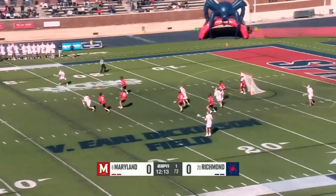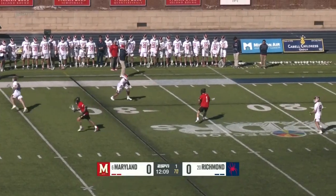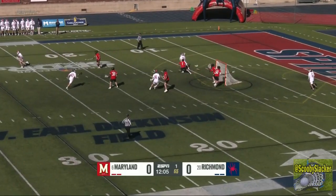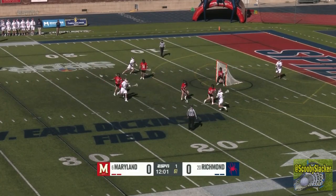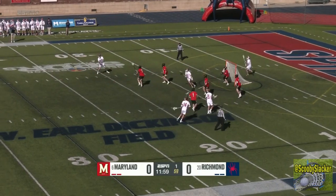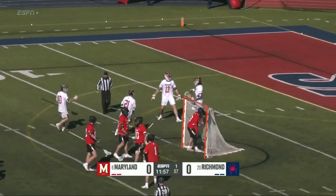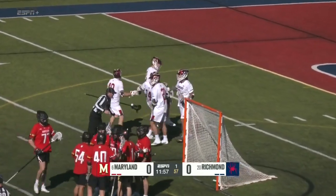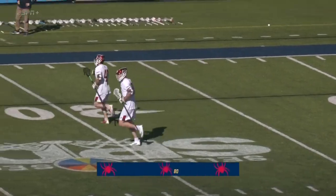Into the offensive end quickly, and the Spiders turn back to set something up here now. And for Richmond in the defensive middle, Pillings on that ground ball and that clear, and that's where Richmond has some experience, is that defensive midfield. Nice cross-field pass, and it's Henry Alpaugh to bury the shot. 16 goals last year, and Alpaugh puts the Spiders ahead 1-0 with the early tally.